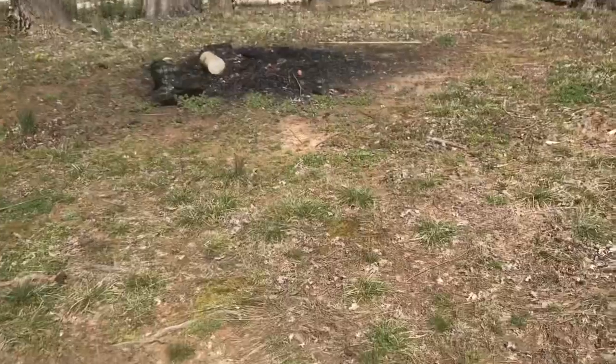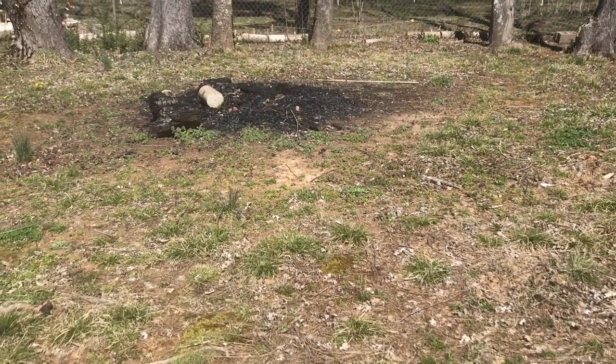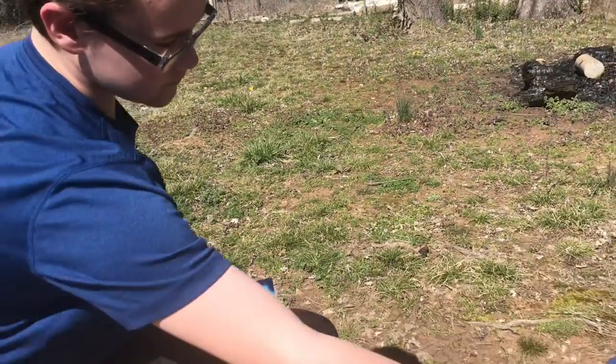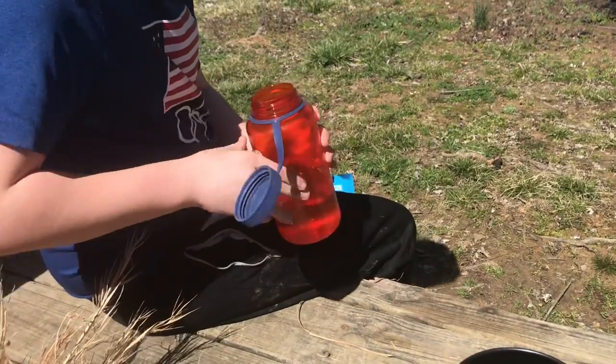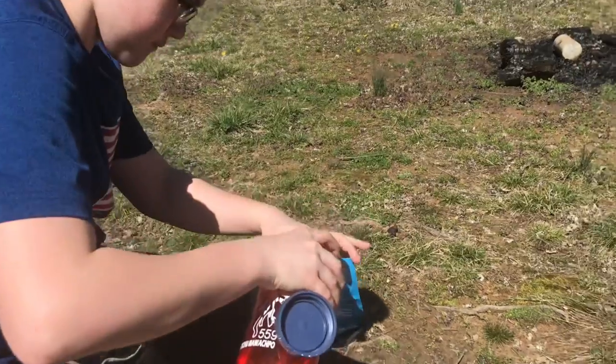And then this is our backyard. You can see we already do some burning there, so that's where we're gonna start our fire. All right, so Scout's gonna get started on our water that I went and got from the creek this morning. And we're gonna use our Sawyer Mini.